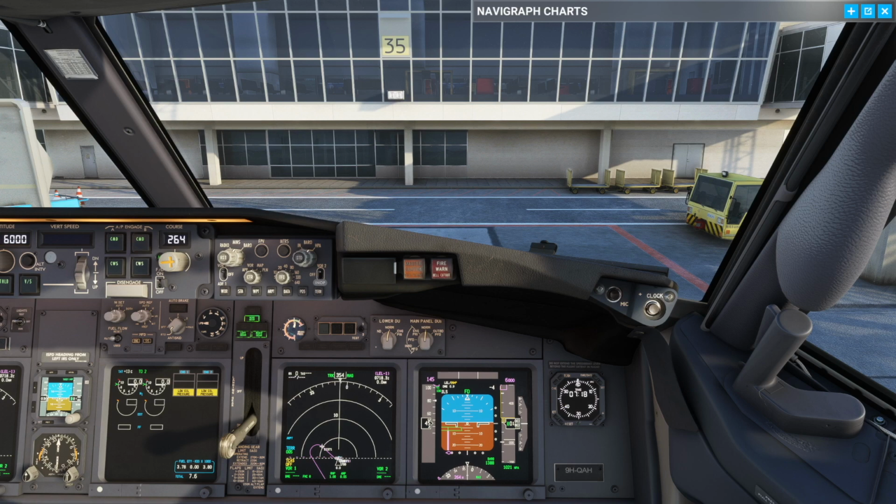I'm 9 miles up. I'm a real life 737 pilot, and today we're going to show you the sequence of pushing back, starting the engines, and configuring the aircraft for departure.